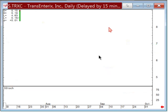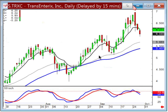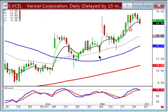TRXC, stay short. Notice the big bearish engulfing signal and a close below the T-line. Where's your first likely target? Well, probably at least down here. I would kind of use the 34 as my target. And VCell, another one that if it opens lower, it's probably coming back down to the bottom of the trend channel.